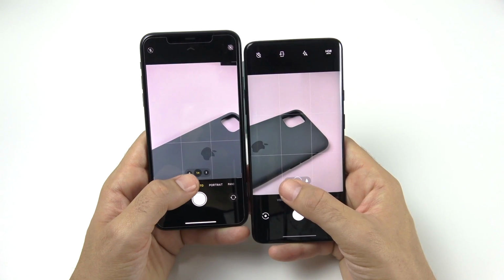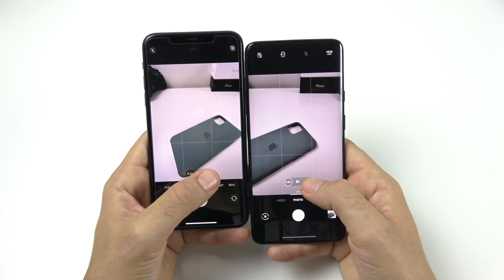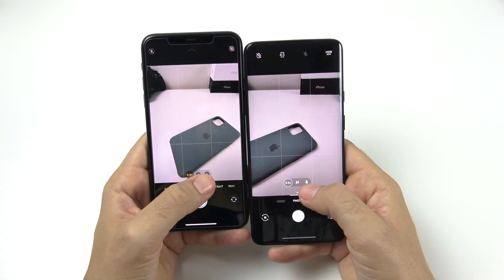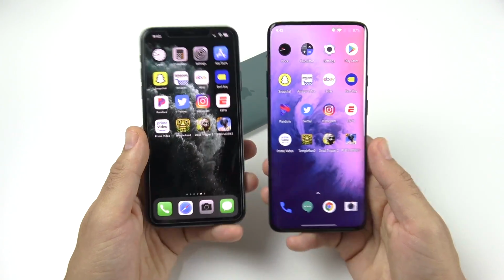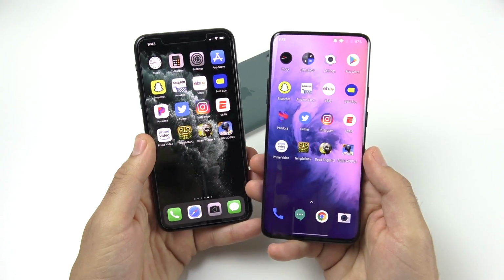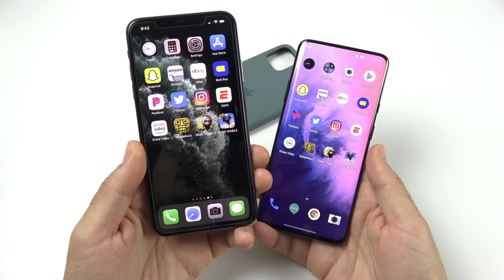What about going into their wide angles? 3, 2, 1. You can see iPhone a little bit smoother there. What about telephoto? Yeah, you can see it just looks a little choppier there for the OnePlus 7 Pro. So definitely a faster camera experience for the iPhone 11 Pro Max. But let me know if you guys want to see a camera comparison between these two phones right here. Remember, this is a $699 phone versus a $1099 starting phone.